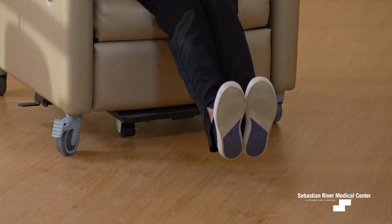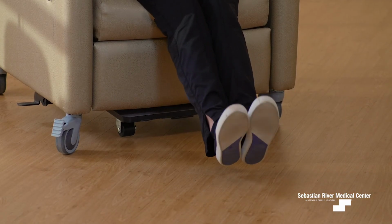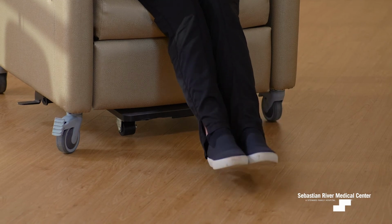Ankle pumps are important because they help prevent blood clots following surgery. All you do is pump your ankles up and down. This is something that everyone should be doing in a long car ride, on the plane, those types of things.